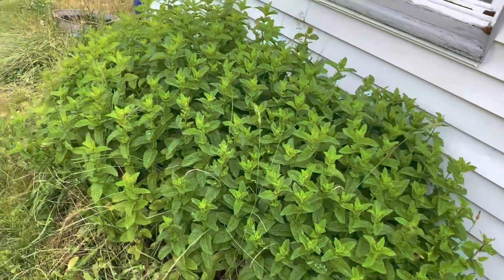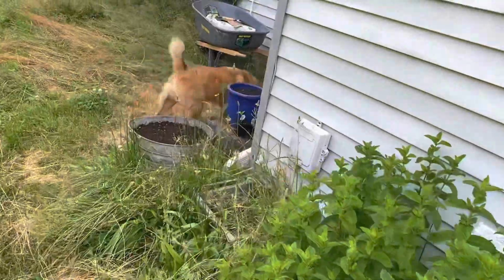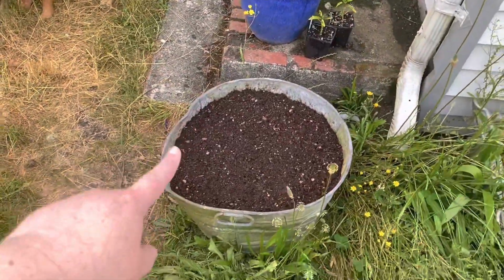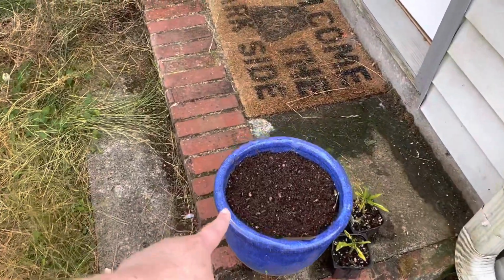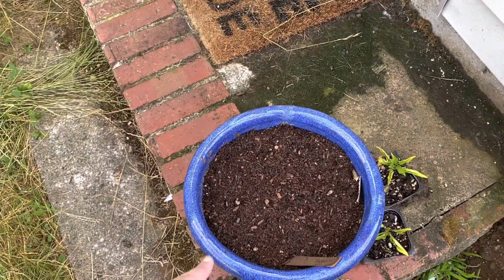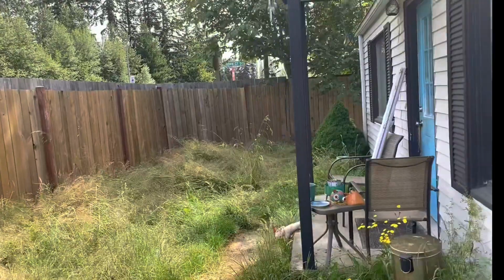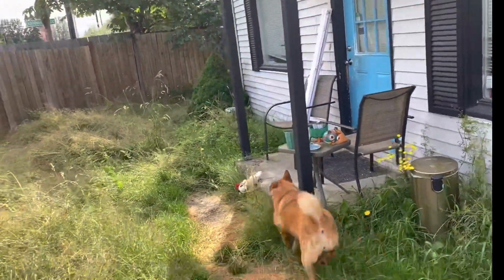As you can see, I've already done a little bit of gardening. I have some mint that has kind of gone awry. Some onions in there. This pot right here is going to be peppers, and then this, oh shoot. This is gonna be, oh wait, no. This is lettuce. This is peppers. Then we got this side, which is obviously very overgrown.